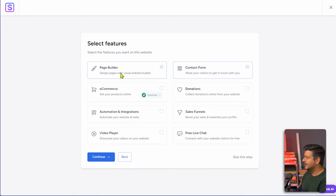We'll click continue. And here we'll have options to install additional plugins. Now, there are different plugins for different functionality. For the purpose of this video, where we're just building a website, we don't need any of these plugins for now. So I'm going to just skip this step and proceed to the next step.